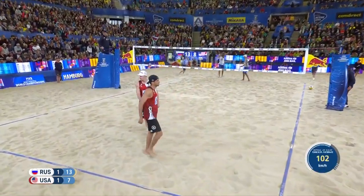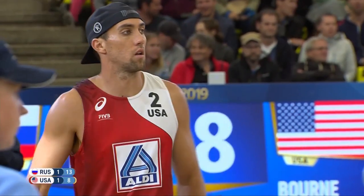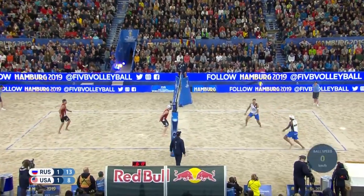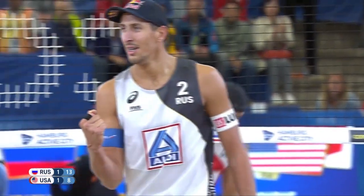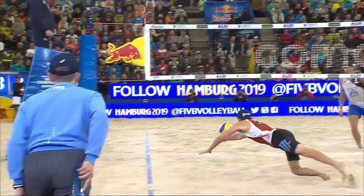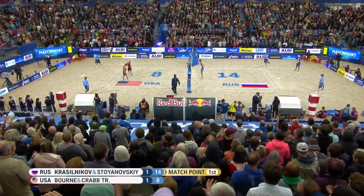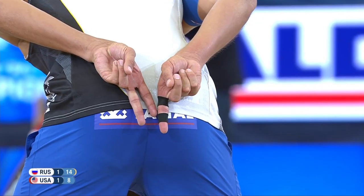Puts that one into the net. At 102 kilometers per hour, over 60 miles per hour, the speed on the ball from Stoyanovskiy's serve. Trevor Krabb serves Krasilnikov, who attacks now for Russia. He's been putting that one away for most of the match. It is match point now for the Russians at 14-8. Finding another gear right at the time it matters most here. We thought that they were out of gas.